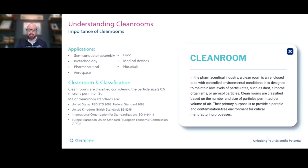I also put in some of the cleanrooms and classifications that you'll typically see when you're utilizing a build process or even doing your initial research on a cleanroom itself. You're going to see FDA standards, ISO standards, EU standards. There's a number of different standards. They all have some crossover here or there, but really at the end of the day, it's looking at the particulate size that's going to be in that cleanroom. How clean does that room need to be for your process?